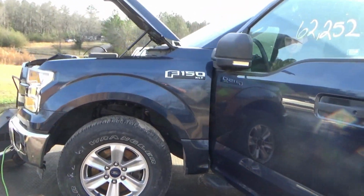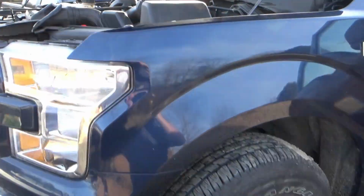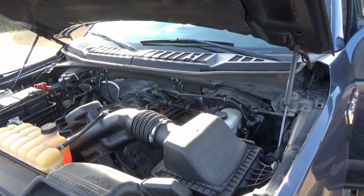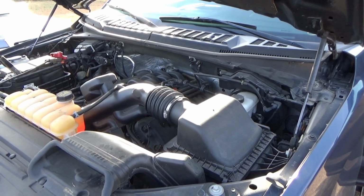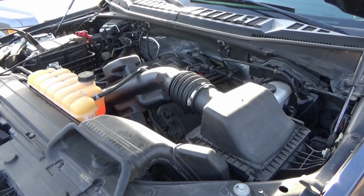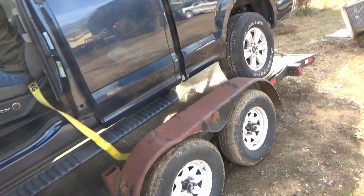Justin just picked up this 2015 four-wheel drive 5.0 truck. He's fixing to see if it'll crank. Go ahead. Oh yeah. Sounds good. No rattles. 60,000 mile truck.